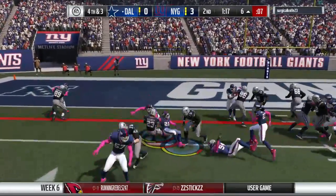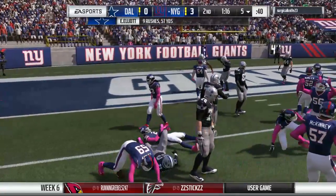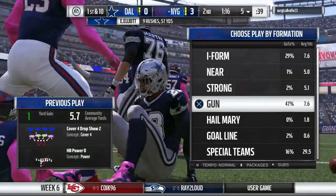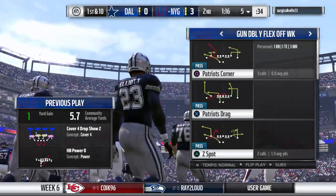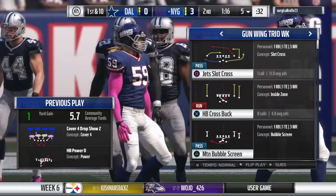Running with Elliott. And they'll get him down here at about the 5-yard line. They'll get neither the touchdown nor the first down. And that will force a turnover on downs. And New York set to take the field.